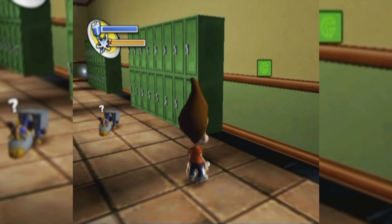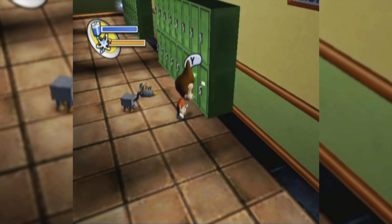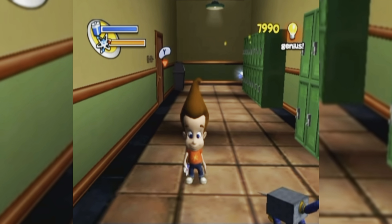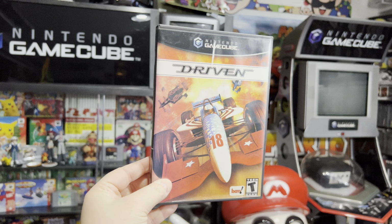But the store that I went to was called Vault Video Games in Hanover, Pennsylvania, and they had such a great variety of disc games, cartridge games, and so many titles that I needed, whether they're lesser expensive games like this one. We have Driven. This one was not really the best game.